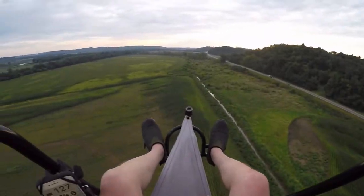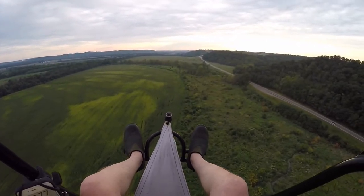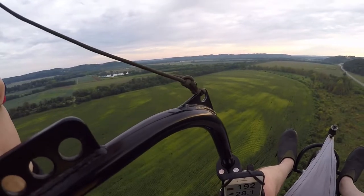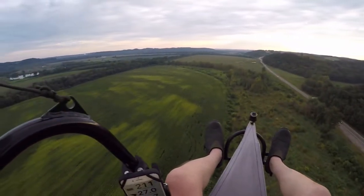Okay, in the air again. Not feeling any rain, so not bad. Not seeing any on the pond back there.